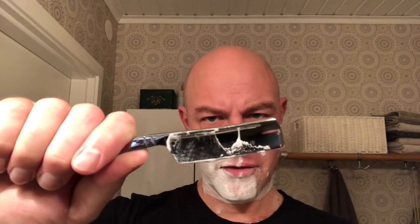Bit slow today, or I take it slow because this is nice. It's good with this spiky thing, as long as you don't cut yourself. It's actually good. It is muted, but it's angled enough to be easy to get underneath the nose and so on. Most straights are. Of course, this could even work for borders on a beard. I still have a bit of a bump where I cut myself, so I may have opened that. That was a bit of a cut.